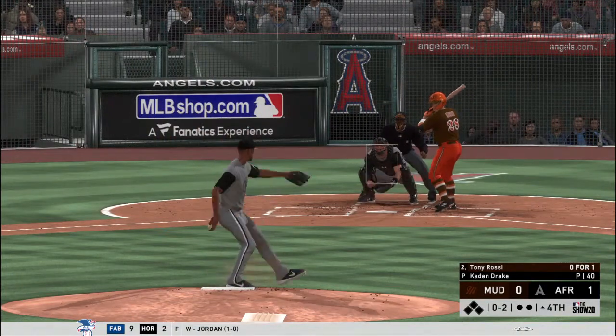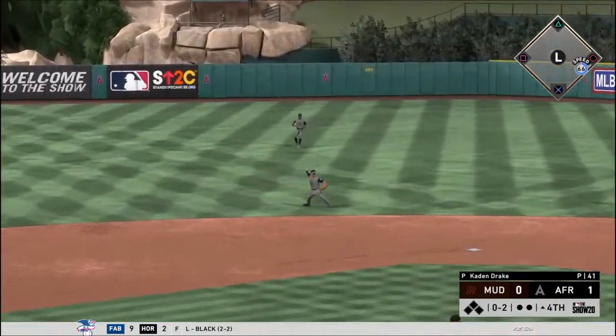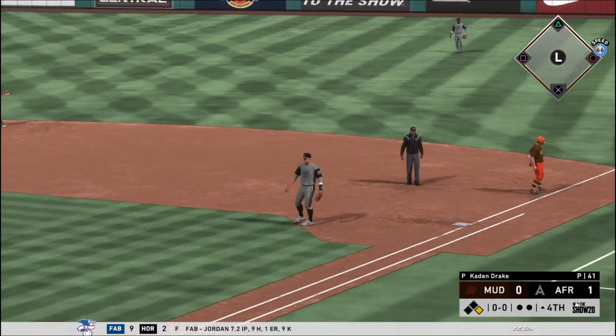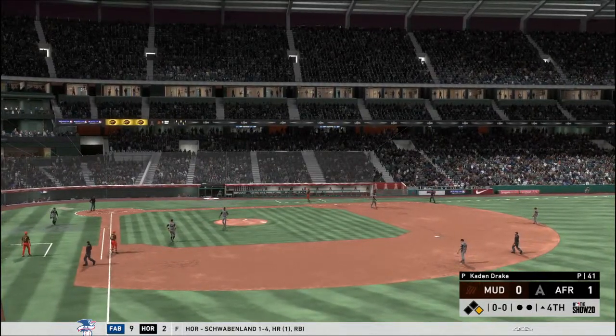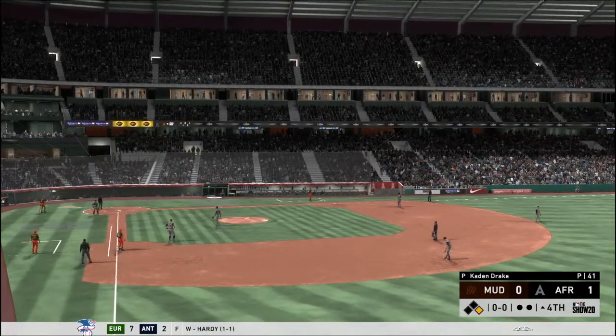Wind up and the 0-2 pitch. Reaches down and hits this one on the ground to short. Scooped up, and they are not going to get him at first. He's aboard easily. Hey, listen, D-Roll, they're not going to complain at all. A base hit is a base hit, even the single, and hopefully that's a good sign that things are about to turn for them in this one.